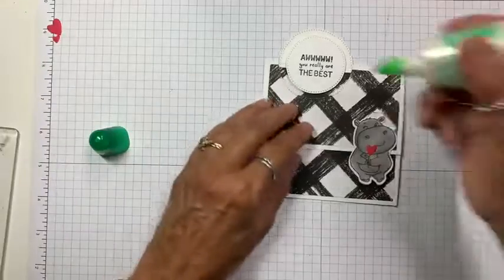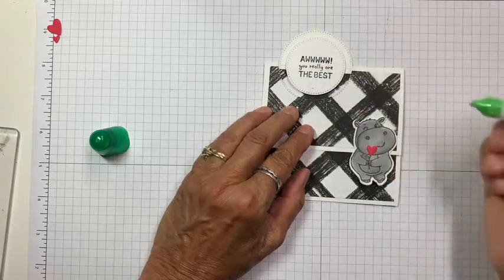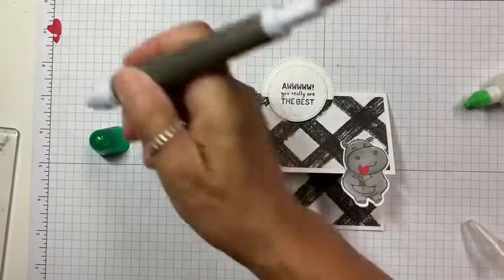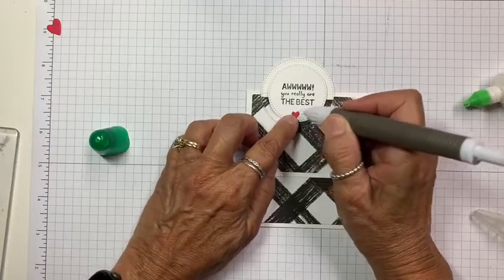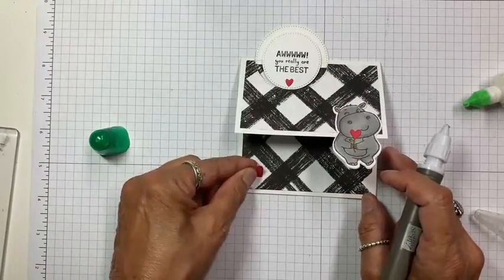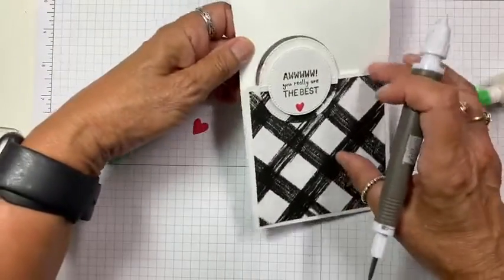Now you can take another little dot, tiny, tiny, squeeze lightly, get a little tiny dot. See how small that is? You take your pick tool again, take the littlest heart and set it right there. And then you can decide where you want this heart. You can have it on the outside like this, or you can bring it to the inside.